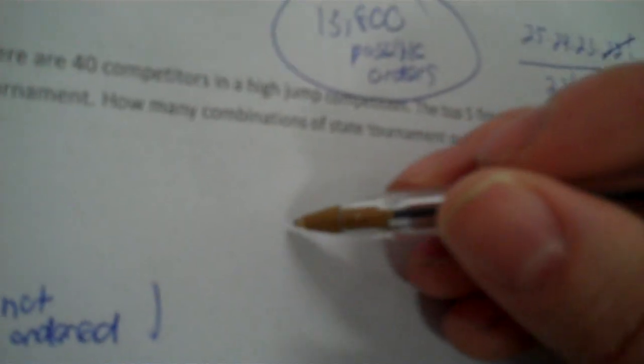Now, I don't see first, second, third, fourth, fifth, so the 5 I'm going to take are not ordered. I don't put those in order. The person keeping track would, but I don't have to. It never says that. Okay, so P. So you put 40 and then 5.